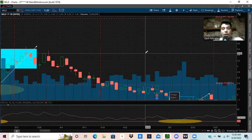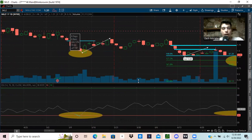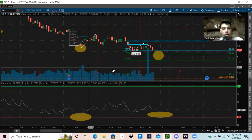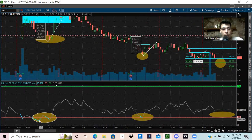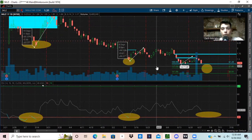We'll fast forward the chart some more. And we're going to look again at our RSI, and we created another higher low. If we look here, we have a lower low. We have a low here. Here are our lows below 30 on the RSI. And here we have a higher low again. And what do you see? We have an 8-day rally, 44%.